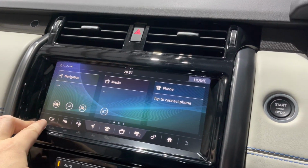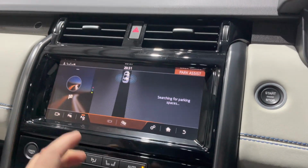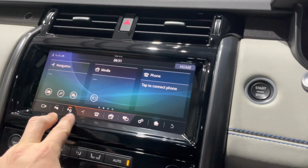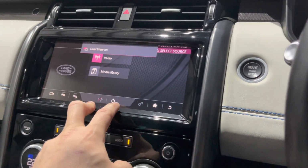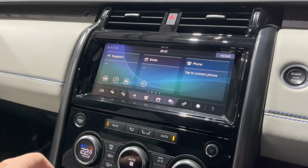You've obviously got rear view camera. You've also got the fantastic self-parking options. The car will park itself when it finds a space and will take itself out of a space. You've also got the dual view, as I mentioned, so you can actually see 2 different things on the same screen at the same time. And that's why you've got the passenger set of headsets.